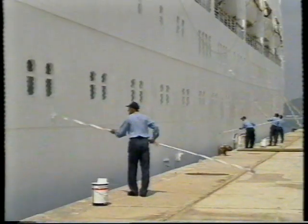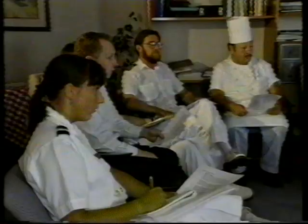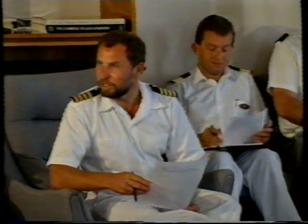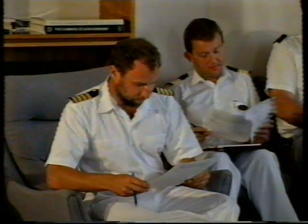Passengers will go ashore on excursions, and the painters pick up where they left off in a job which has no end. In the deputy captain's office, the ship's committee meets. In the chair, Canberra's number 2, Nick Carlton. We discuss any issues that have come up regarding the operation of the ship and any concerns of the crew. Really, the agenda is wide open, and then we follow it up, say, the next month, and see what progress has been made on specific issues.